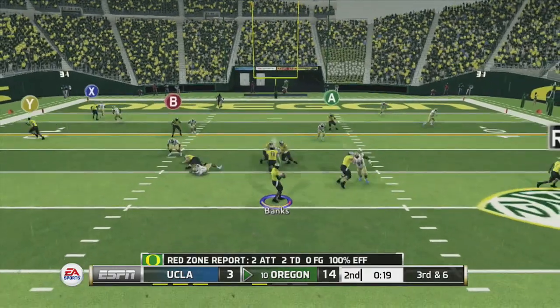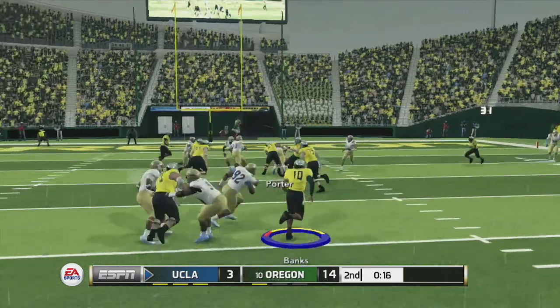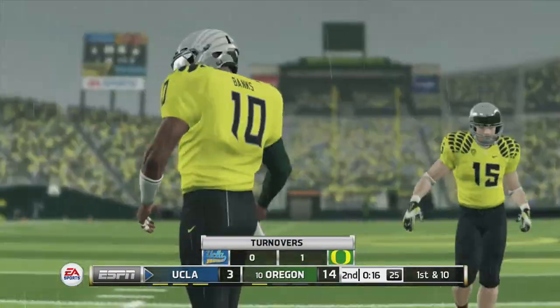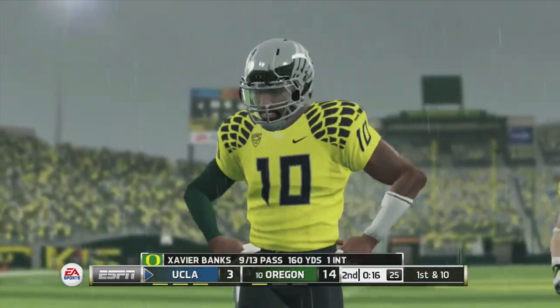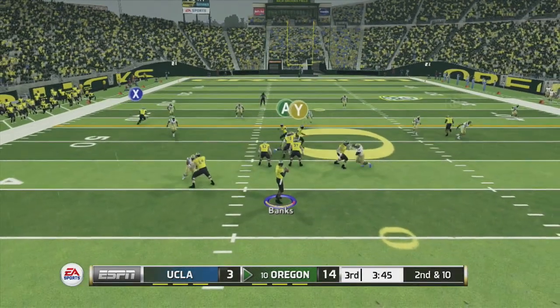Can't pronounce that name. That'll be fun. Anyways, 3rd and 6. Picked off by Porter. Ends the late quarter drive, and that's his first pick as a collegiate pro. Still hasn't thrown a touchdown pass though, just 2 rushing touchdowns.